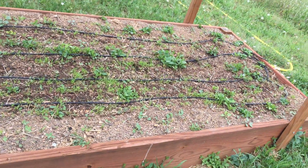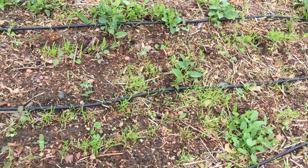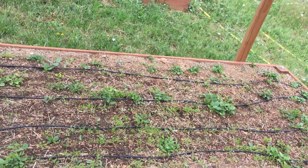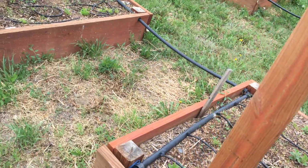But the underlying stuff in there, if you can see, it looks like grass, is carrots. So we've got 2 full beds of carrots, and we'll can and eat those. And you can store them in sand too, which allows them to stay pretty well through most of the winter.